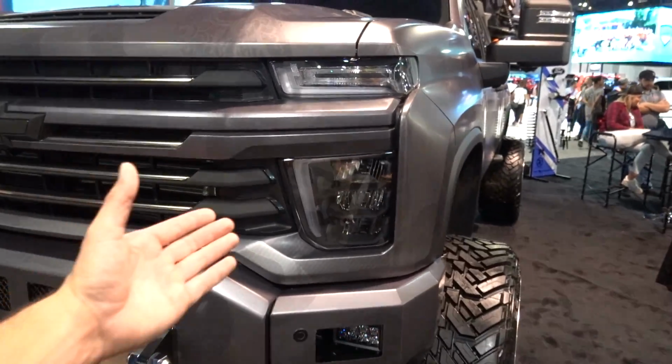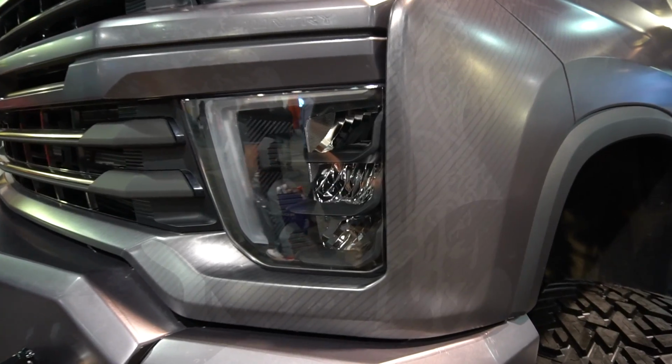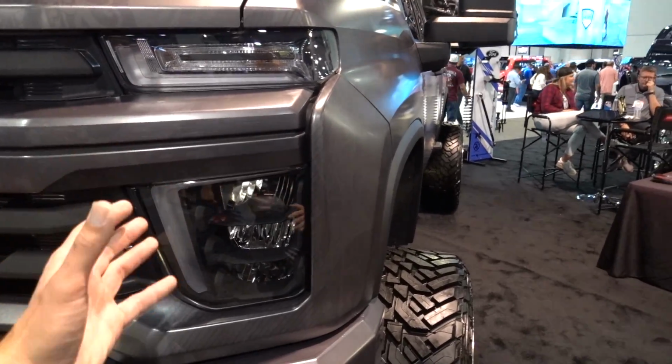Right? Who did your headlights for you? So Knockout Customs out of Indiana did the headlights. Shipped them those. Obviously, you can see they're smoked black. They're like a satin black. Well, I like that you didn't go crazy with them. They're just super, super clean. That was the whole thing with this build. Keep everything clean and subtle.